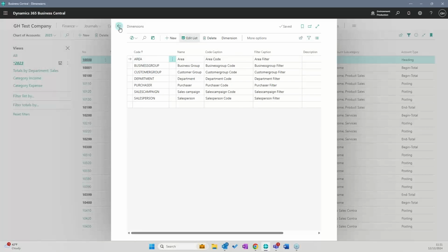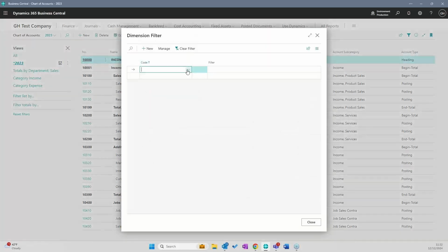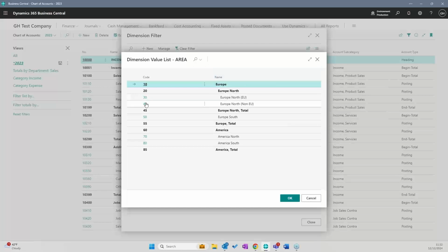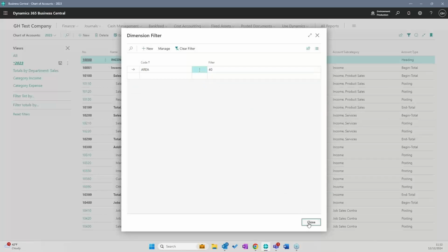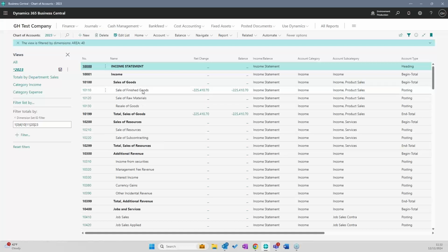So let's go back to the chart of accounts, and I can now filter via those values. So if I click on my account option and set a dimension filter, I'm going to look specifically at those where the area dimension is detailed as 40. And I can see that those values have now changed, just reflecting the transactions that fall within the date range and within area 40.